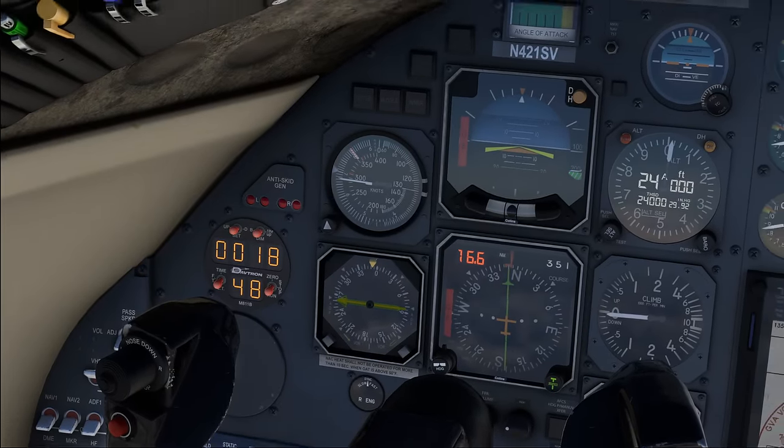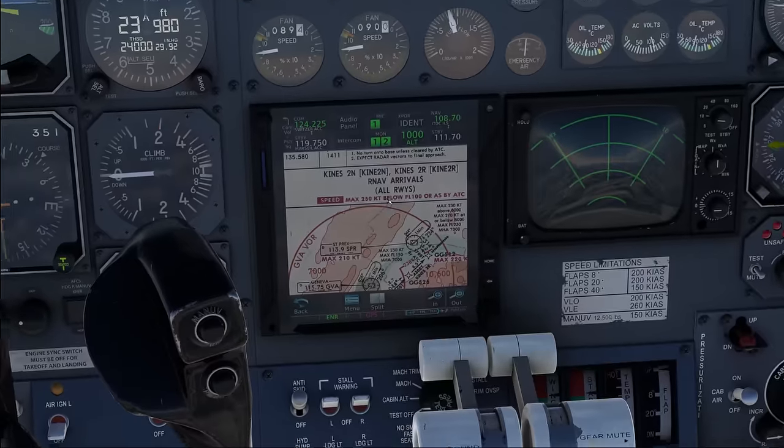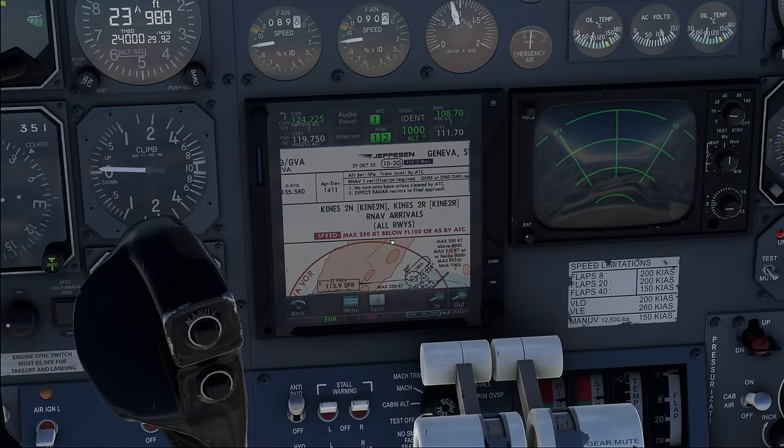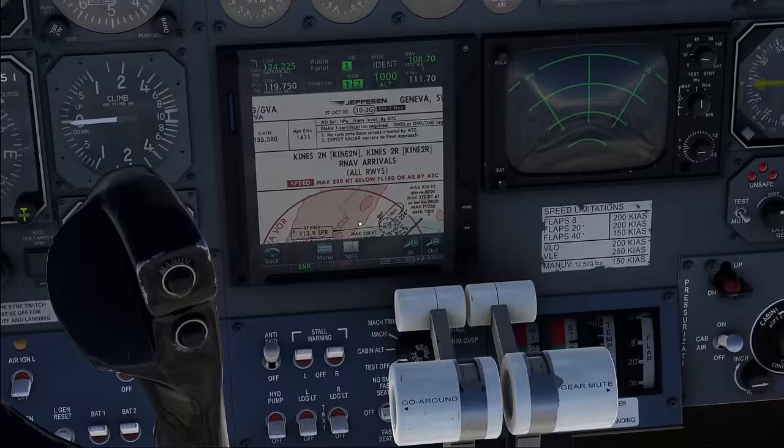Okay, so our speed, we should make that a little bit more constant. Give me a bit more power. Okay, Kinas 2 Romeo, speed 250 below level 100 RS by ATC. No turn onto base unless cleared by ATC. Expect radar vectors to final approach. Elevation 1411, which we've dialed in already.